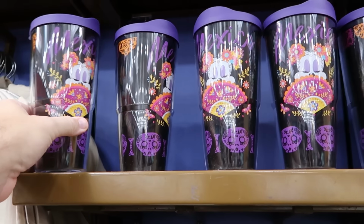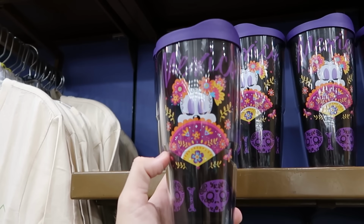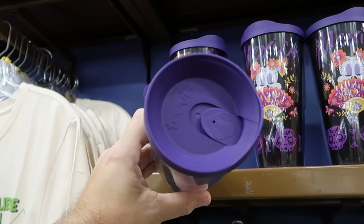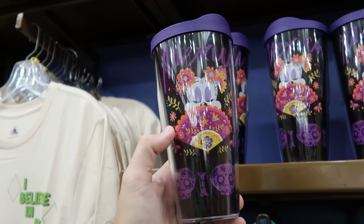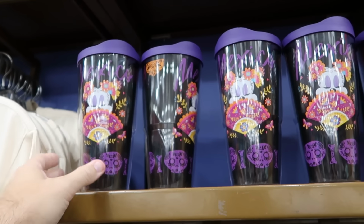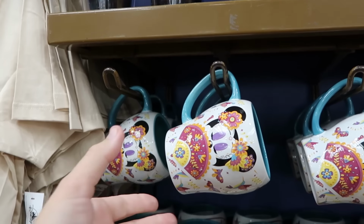Some more of the merchandise that they do have from Epcot's World Showcase, part of the Mexico Pavilion. You have your Minnie Mouse Tervis tumblers with the purple lid. You have Minnie, it says Mexico right on the top section, $12.99 from $35. Right underneath there, though, is the matching coffee mug.